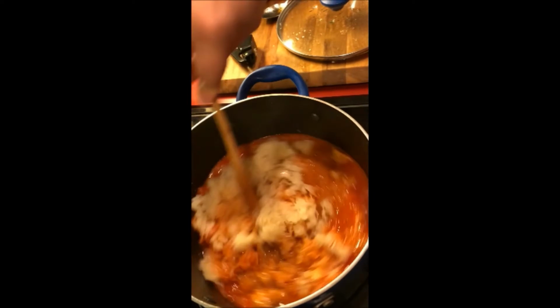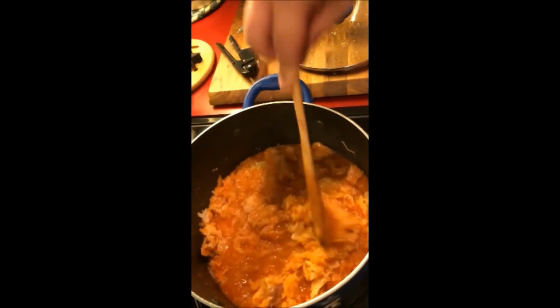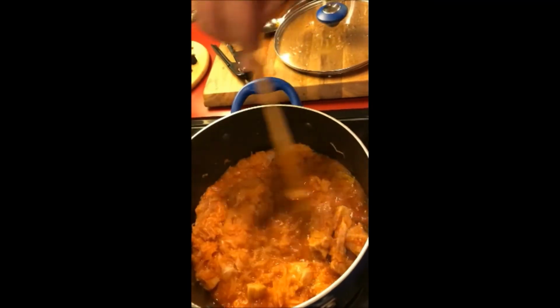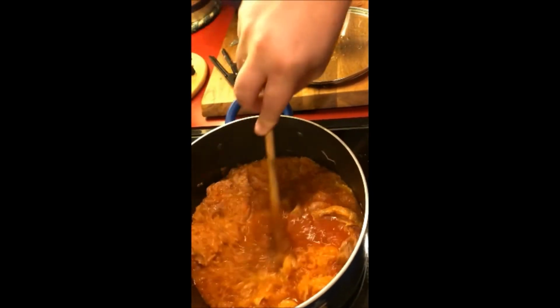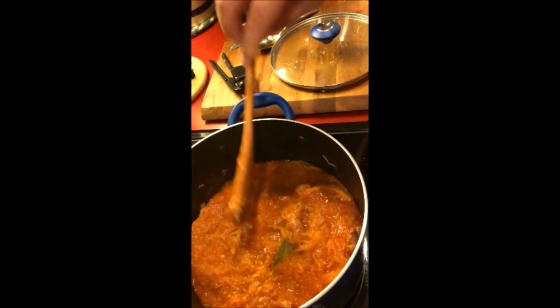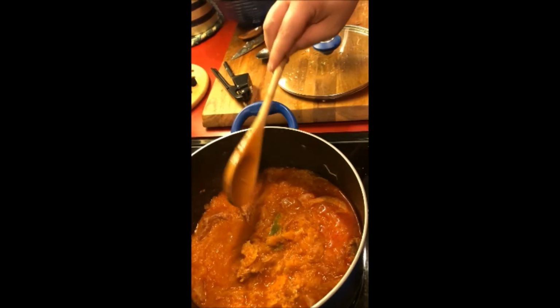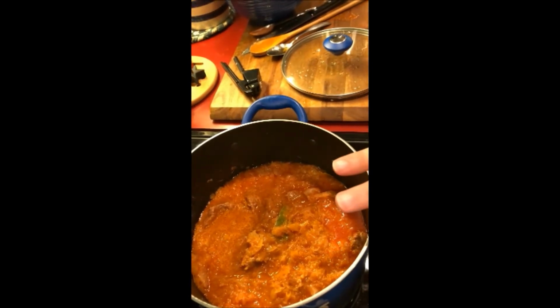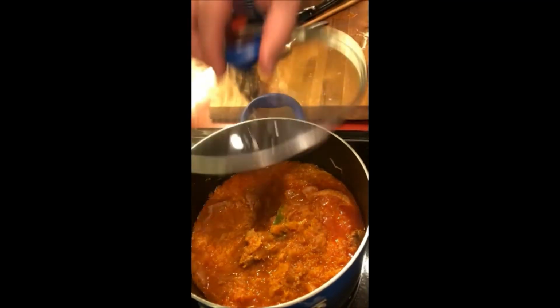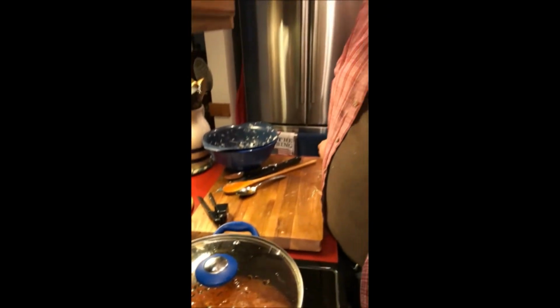Give that a nice stir. If you are unhappy with the level of liquid, you can always add a little bit more, but I think we're really good right here. I'm going to put my lid back on, and I'm going to cook it for another half an hour, and then we will be done.